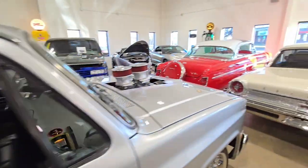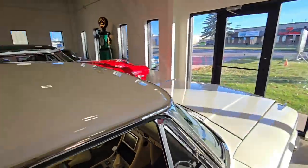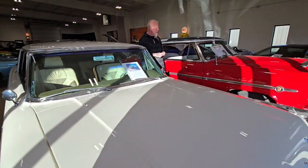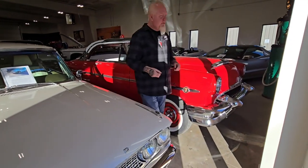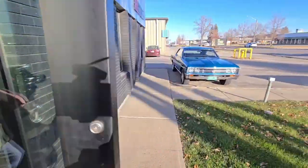All right, let's go. Let's go see what we got outside here. We're passing a couple of my favorite cars. I know. Yeah, the Galaxie, the Sun Valley. Yeah, I like both of these cars. They're both great. Okay, get ourselves outside here. Woohoo!